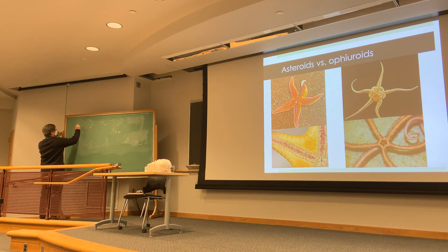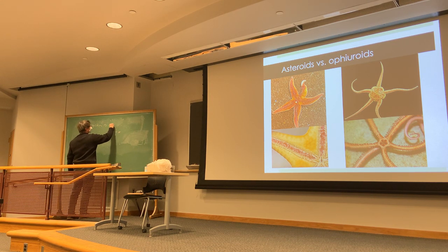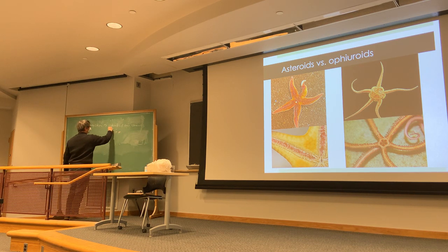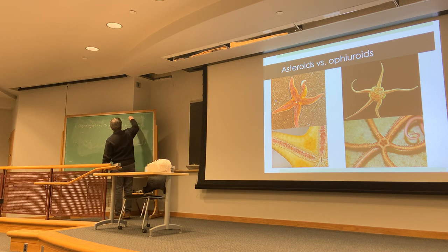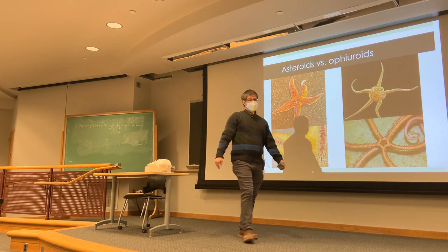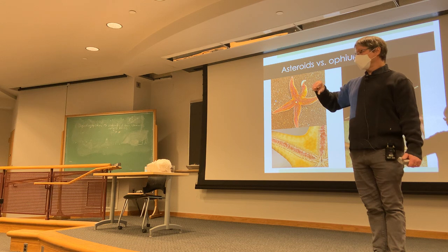Two different types of stomachs, and then the ophiuroids just have stomach pouches. So I guess it's just asteroids have two stomachs, and the ophiuroids just have pouches. Very good. Cardiac stomachs, two distinct stomachs, are present in asteroids, whereas in ophiuroids you have a simple single pouch.